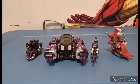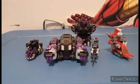Oh, and also in the background, there's that. And before you ask, no, I'm not going to combine any pieces with the bust, because I'm going to save that specifically for the combination when I get to Saurus.